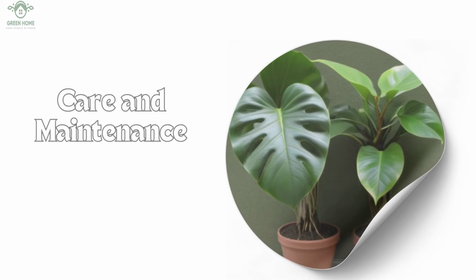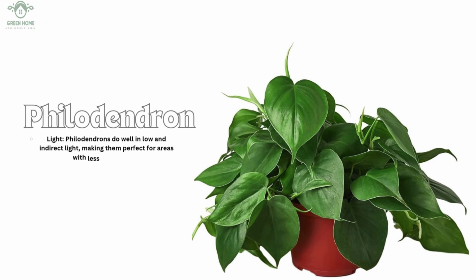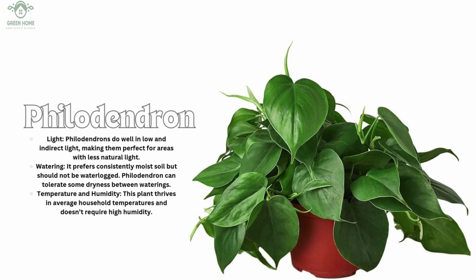Care and maintenance. Philodendron, light. Philodendrons do well in low and indirect light, making them perfect for areas with less natural light. Watering. It prefers consistently moist soil but should not be waterlogged. Philodendron can tolerate some dryness between waterings. Temperature and humidity. This plant thrives in average household temperatures and doesn't require high humidity.